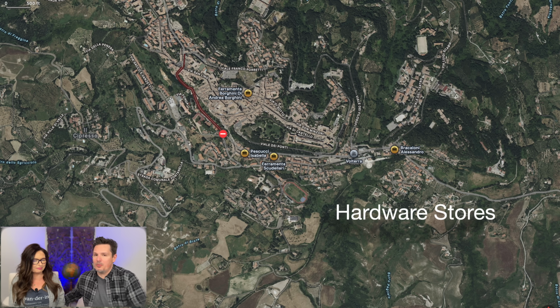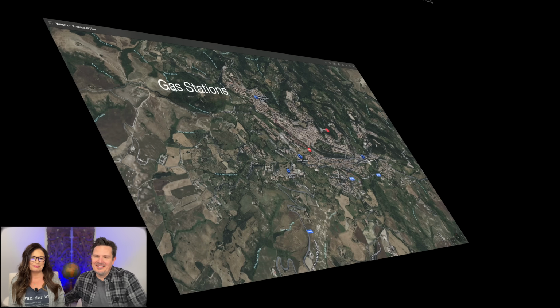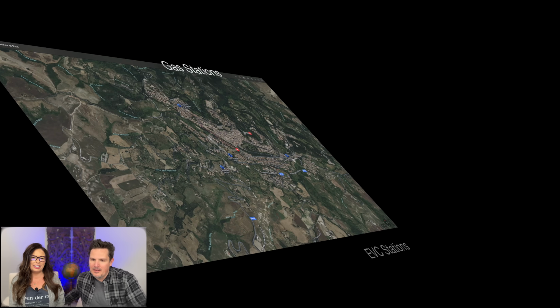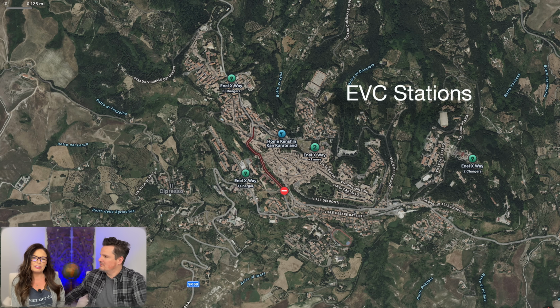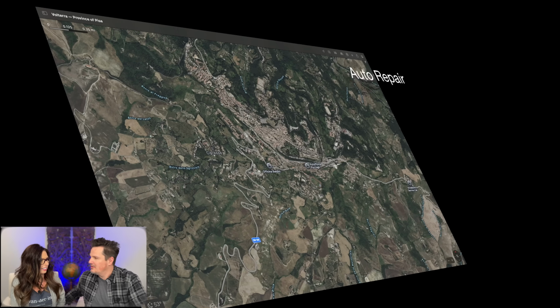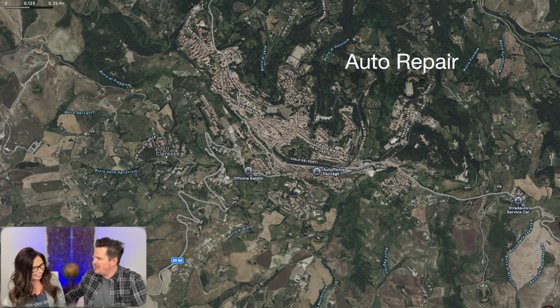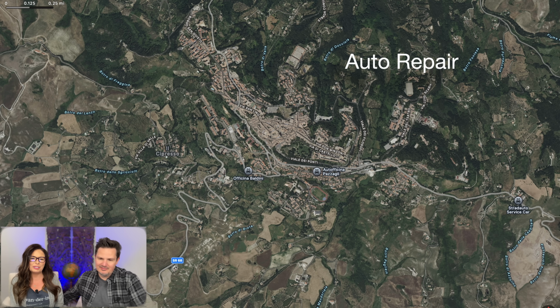Here are some very important need-to-knows before we get to 2 more properties just for you. Hardware stores, there are 4 in town. Gas stations, okay? Actually, it looks like at every entrance to the town you have gas stations. Very nice. Everywhere in town, you need. That's great. EV charging stations, there are 5 in town. Very nice. Oh, and karate next to the EV station. Yeah, you're gonna zap someone. You know, the roundhouse kick. Okay, maybe you can charge a car with that. Mr. Miyagi could charge an EV, an electric vehicle, with his power. Okay, go ahead. Auto repair, a few in town.